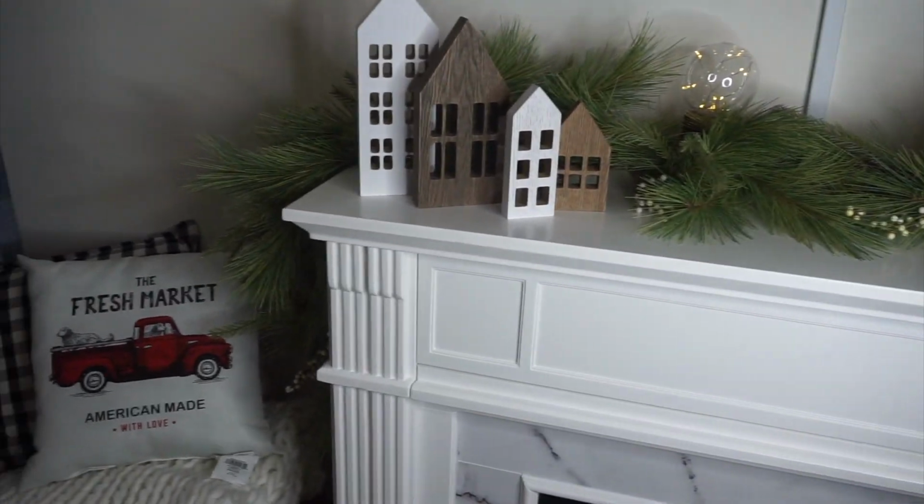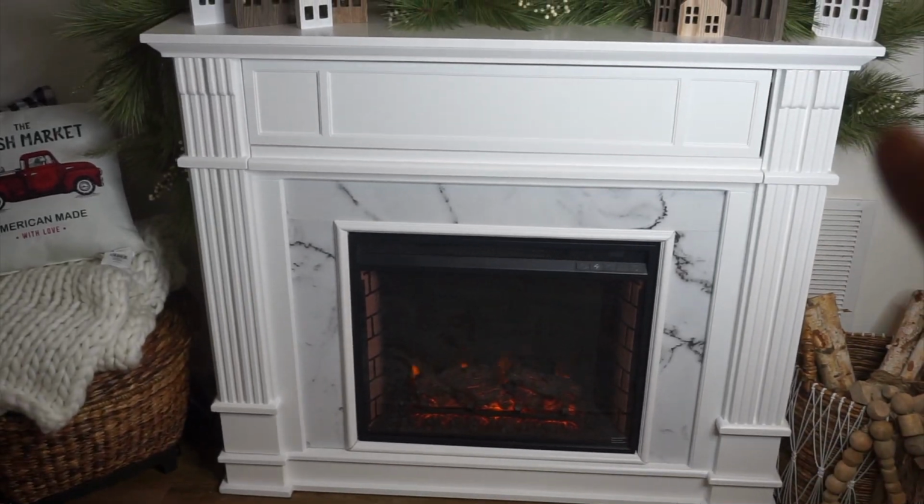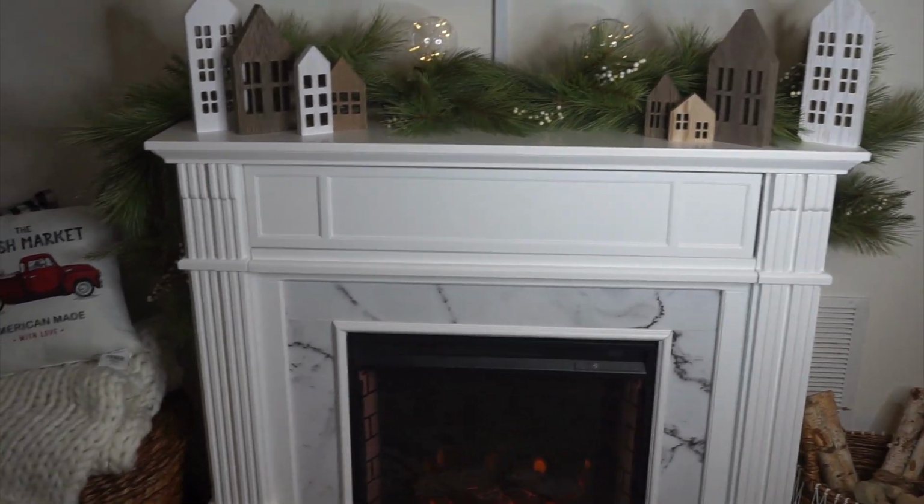And then we'll move on to the fireplace. This fireplace is from Target. My boyfriend bought it for me for Christmas last year.